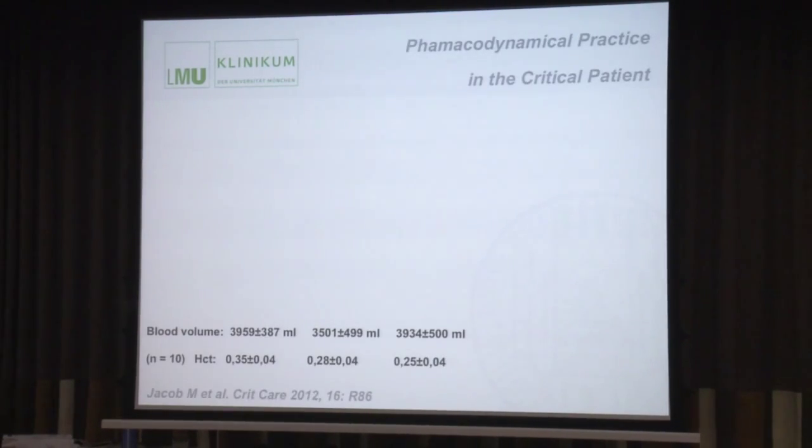And it is very problematic that our surrogates also frequently leave us out in the rain. You cannot rely on blood pressure, you cannot rely on heart rate. CVP is also a problem. Many groups showed this before, and this was also illustrated by our group 2 years ago in this Critical Care paper. Here is the initial blood volume of close to 4 liters.